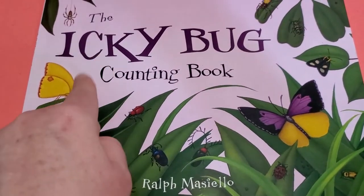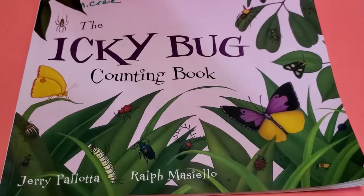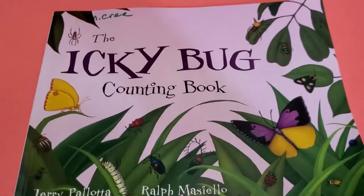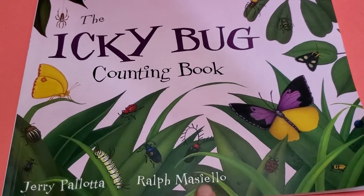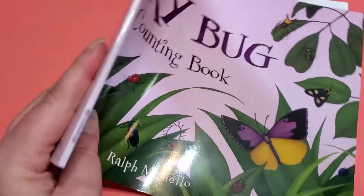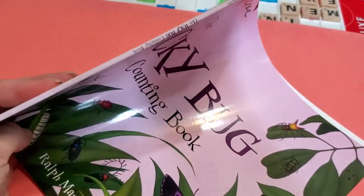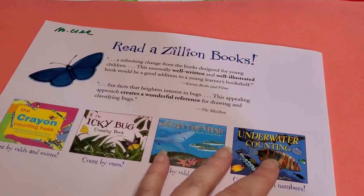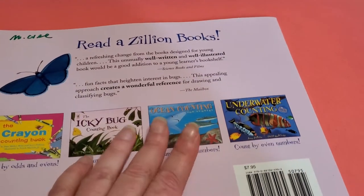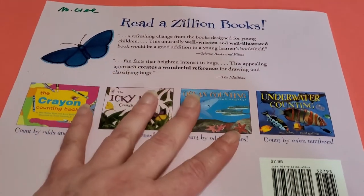And the person who draws the pictures, what is that person called? That is the illustrator. And the illustrator for this book is Ralph Masiello. And this part of the book is called the spine. And over here we have this part of the book. Do you remember what that's called? It is the back cover.